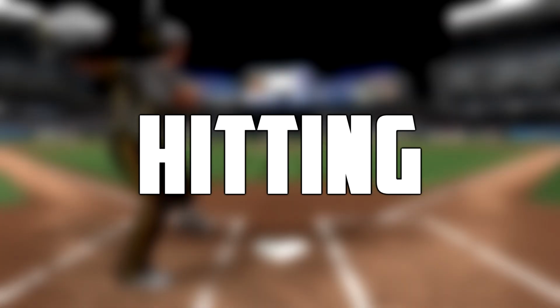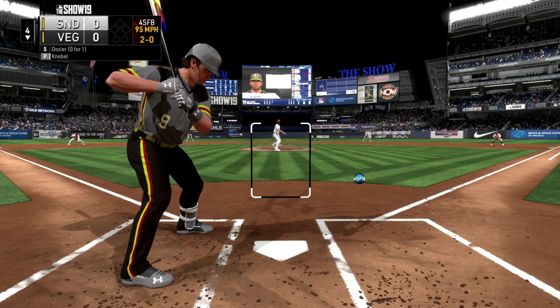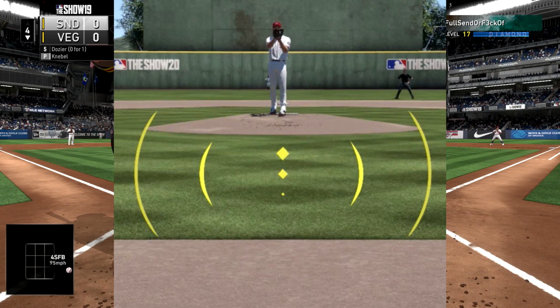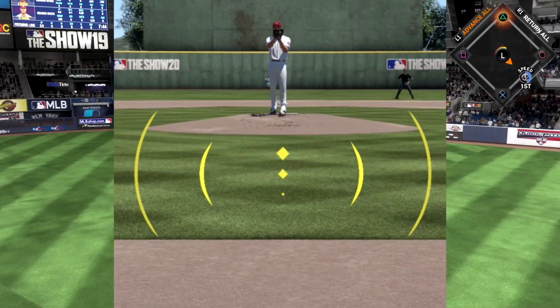Now we're going to be moving on to the hitting side of things, where San Diego Studios showed off some very interesting aspects that could have a huge effect on how the game is played. So we're going to start things off by going over a little PCI customization, and yes, now the PCI is completely customizable to your own liking.